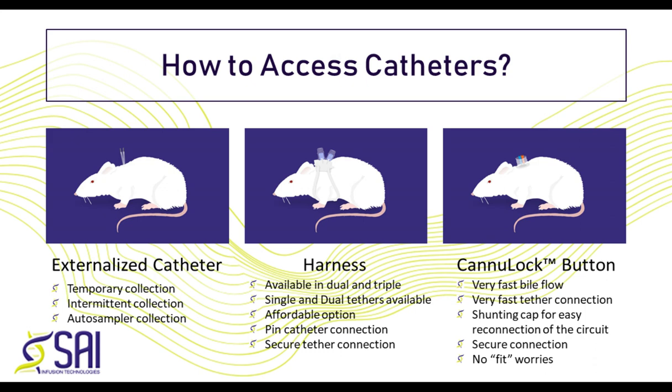Finally, the third option is the button that we've been discussing. Your surgical vendor can implant that cannula button during the catheterization surgery. And with this button, up to 3 catheters can be securely attached to the unique barbed cannula pins, which are underneath the skin. These connections are well protected and extremely secure. To recirculate the bile, you simply place that shunting cap that you saw earlier on the button. And this cap pops right on and attaches magnetically for an extremely easy, quick, and secure recirculation of the bile.